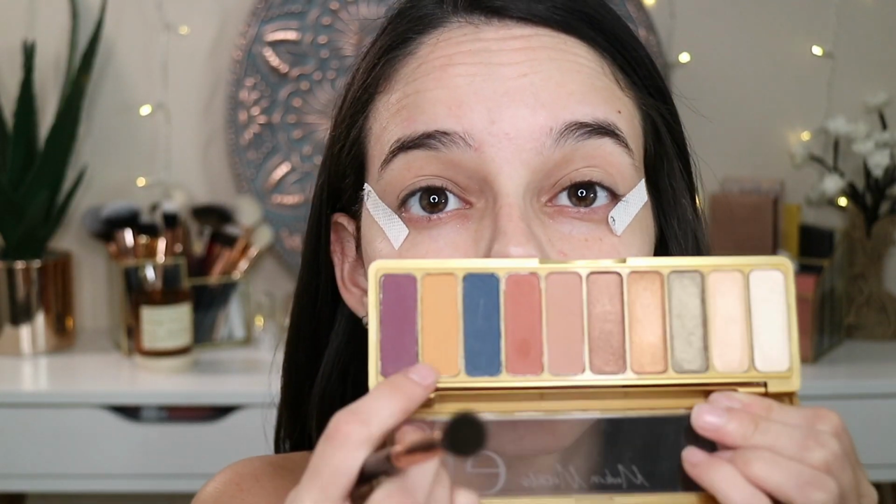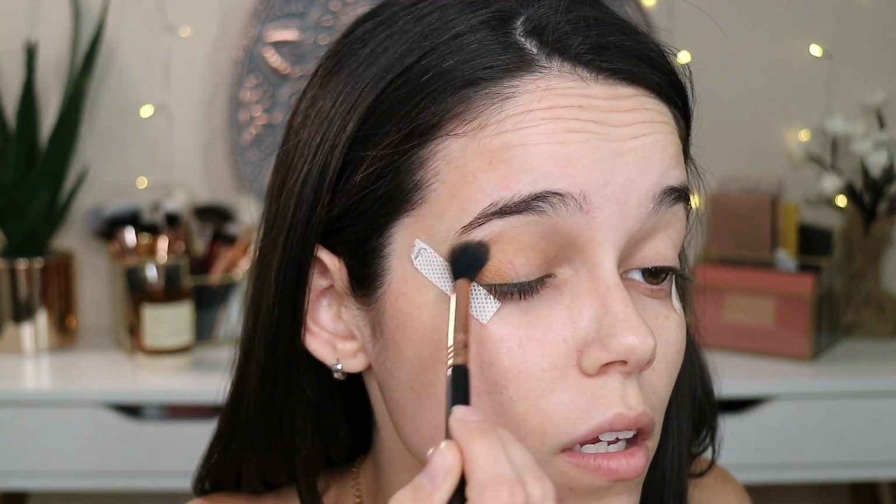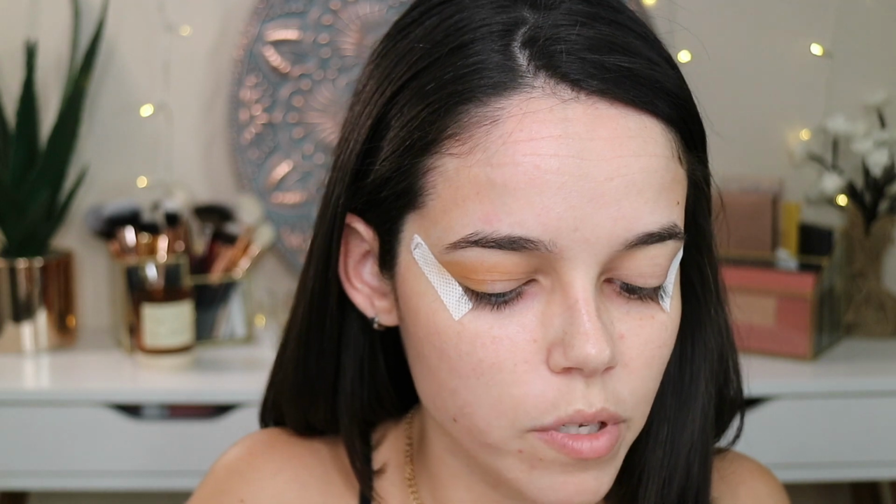So let's just put it on my face. Okay, so I primed my eyes with Milani eyeshadow primer. Now I'm going to use these little stickers that I recently got from e.l.f. and they are awesome. So I'm gonna start my look off with this gorgeous yellow. Very nicely pigmented.